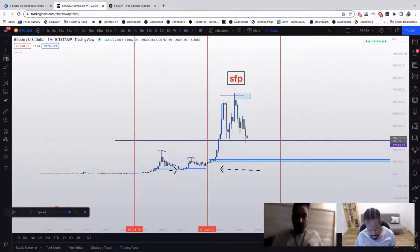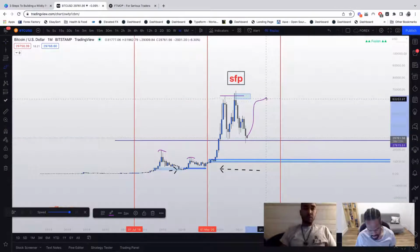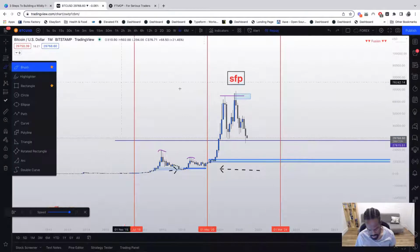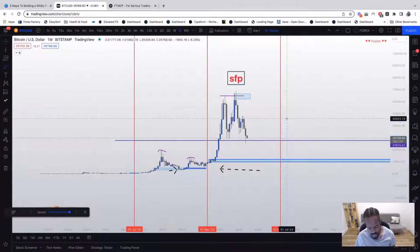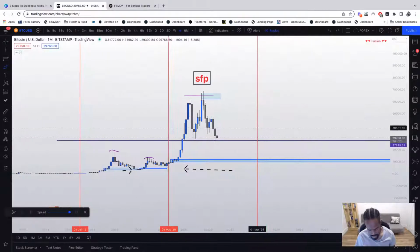I don't care if Bitcoin does this. You know why? Because I really believe it's going to do that. I don't care if Bitcoin does this instead, because I really believe it's going to do that before this red level. That red level is the next halving event, April 2024. And when that day comes, we're just going to get a more scarce Bitcoin.